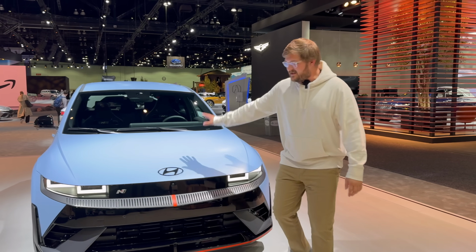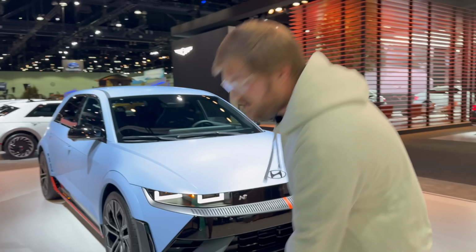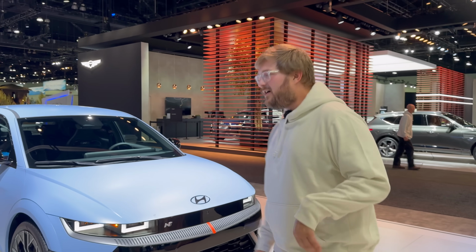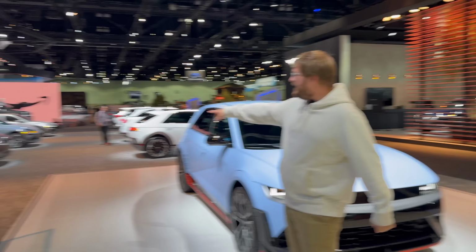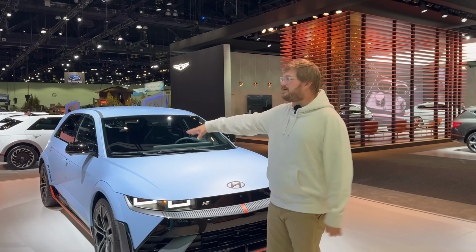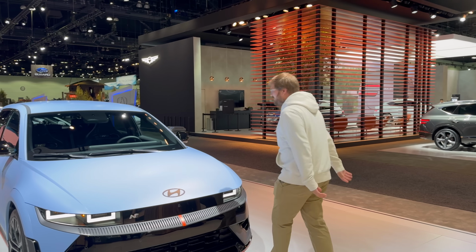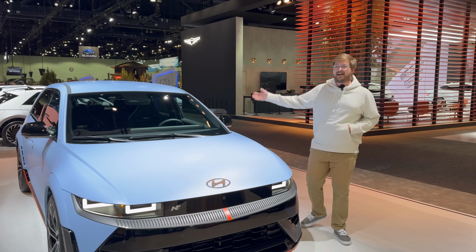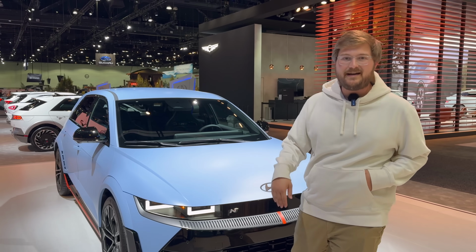Love the color, love the styling. Not even going to mention the styling because you can see what it looks like clearly. It's wider, 3 inches longer than the standard car. Biggest thing that's a shocker is that's the standard Ioniq 5 behind us right over here. That has a 77.4 kilowatt hour battery pack built on the eGMP, the global modular platform of EVs. It can charge at a maximum of about 240 kilowatts, 10 to 80% in 18 minutes if you hook it up to a charger that can deliver it and all conditions are right.